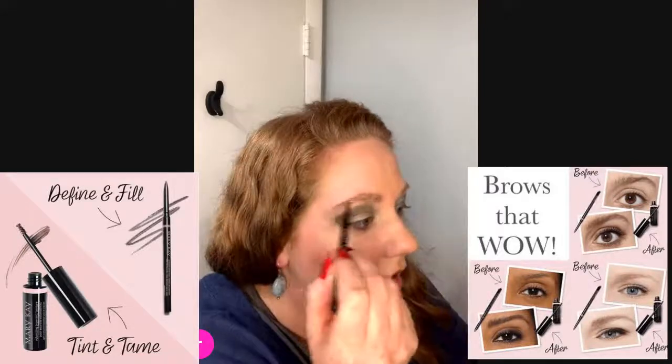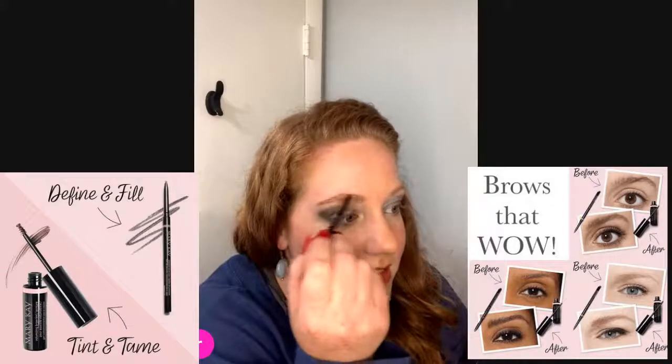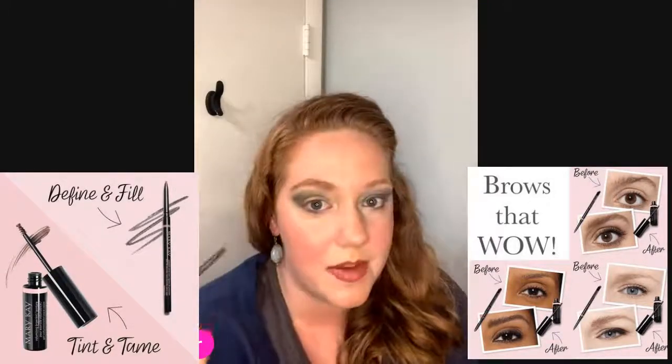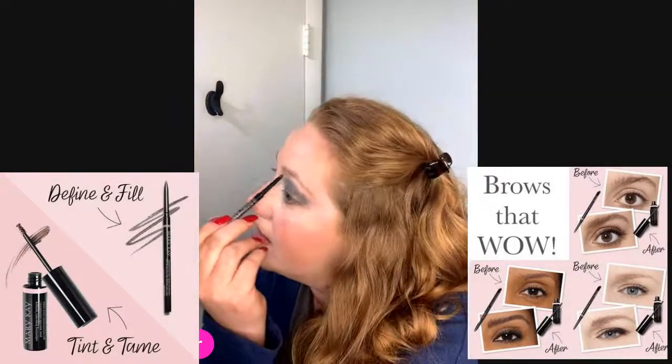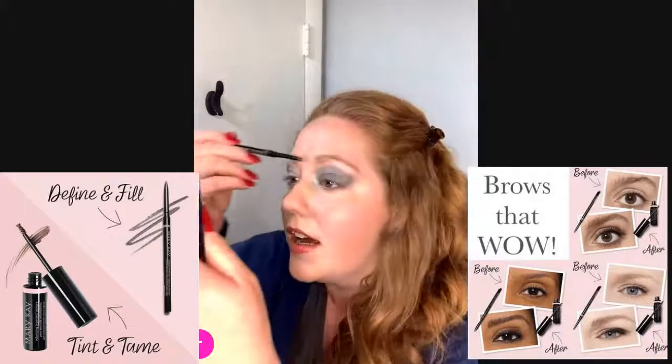There we go. Yeah, and this is a very fun date night look. This is something I'd want to wear out with a fancy dress. And now that Michigan is mostly open and good to go, that'll be happening. So, do the same for the other side.